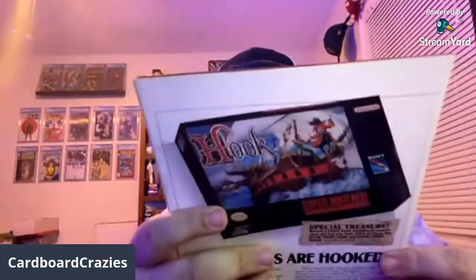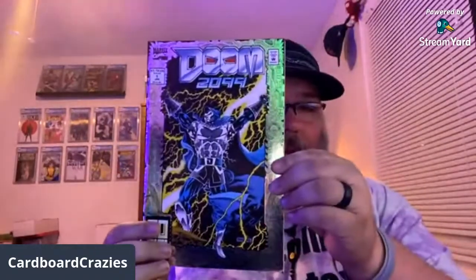I hope, you know, it's got a couple of ding corners, but hey, I'll take it. It's better than an X-Files book. Yeah, I love this cover. Love this cover.